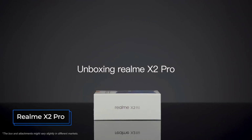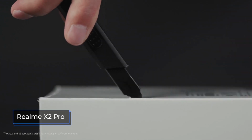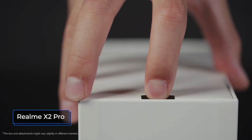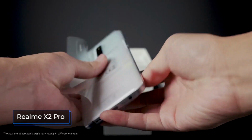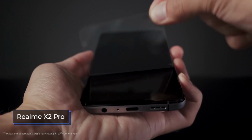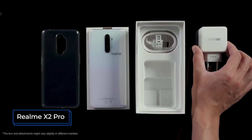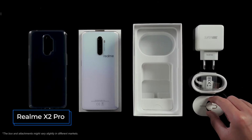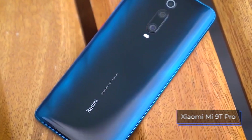So today's comparison proved that the Realme X2 Pro has a clear advantage. This smartphone received a more powerful processor, a 64-megapixel camera, as well as a screen with a refresh rate of 90 Hz. The Xiaomi Mi 9T Pro only has an advantage in autonomy. But overall, this is also a decent smartphone, which is worth paying attention to.